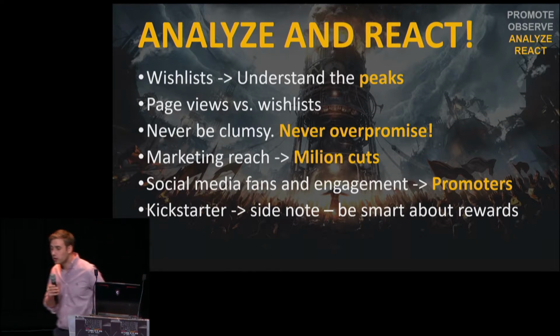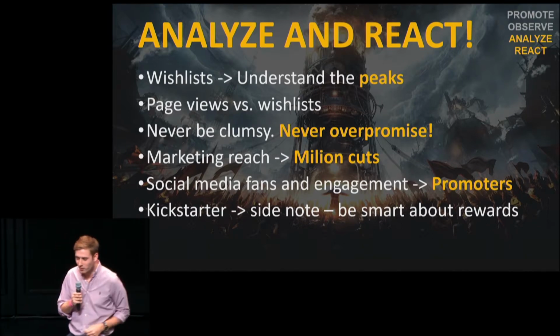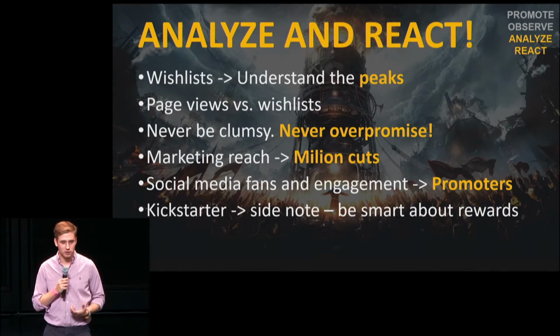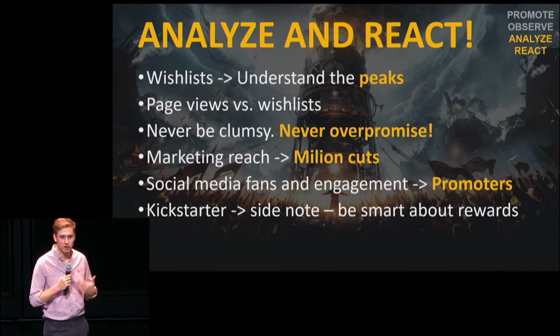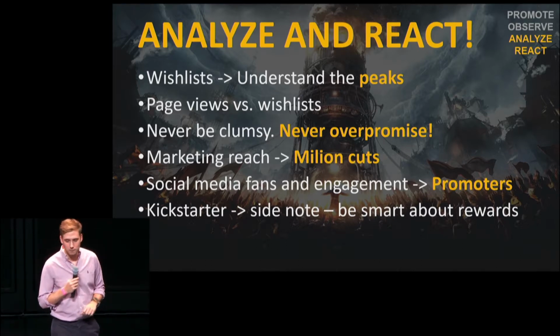Regarding the marketing reach, that's something I mentioned a little 3 minutes ago. It's a method of a million cuts. So basically, it's never one thing that works. You need to make a lot of things, really push a lot of things to the net, to the web, to reach the audience.